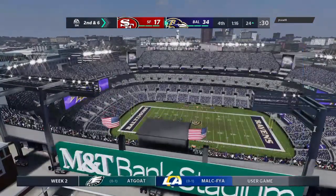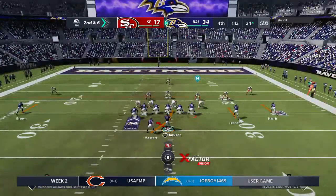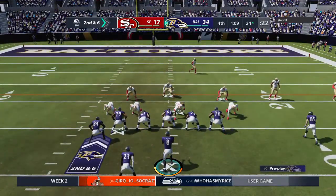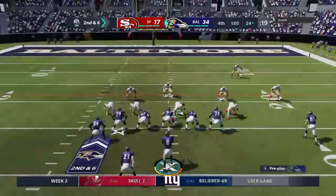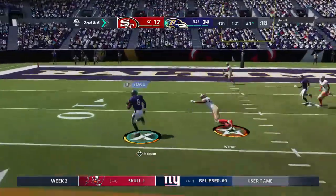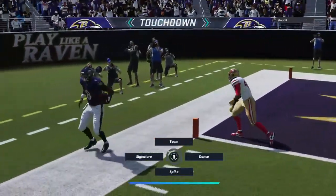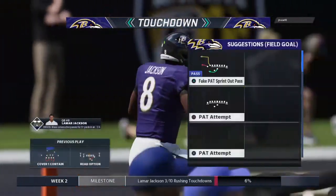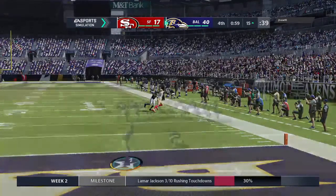2nd and 6. The run got 4. Now they deal with a 2nd and 6. Here's the option play now to the left. He's got the first down inside the 10. And he'll take it into the end zone for a Ravens touchdown. Lamar Jackson, his 2nd touchdown of the afternoon.